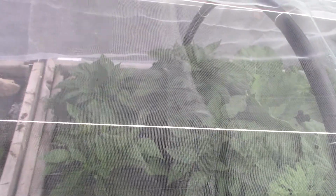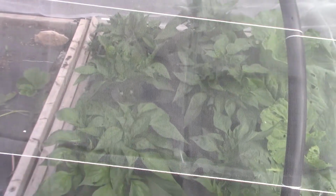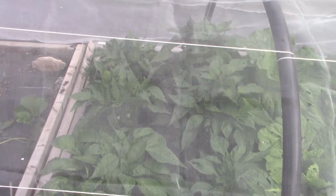And further down the bed we have those 6 pepper plants that survived the frost. They seem to be catching up. They'll probably end up producing a few small peppers. The plants are quite stunted, so the fruit size usually reflects the plant size.